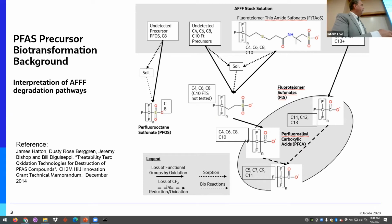It happens a lot of different ways in the soil. It can happen in compost. It can happen all sorts of ways. And the main thing here is that this is busy. There's a lot of stuff out there that we're still discovering because there are so many of these compounds. And so he did this just on AFFF. That's what this was done on.